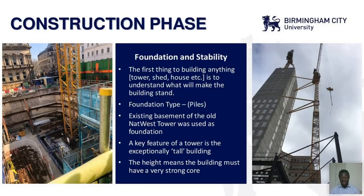But then the key feature is, aside from getting the basement done, a tower is going to be very long. It goes very high up in the sky. So how do we ensure it is going to be stable? How do we ensure it is going to be straight? How do we ensure whatever happens, we have a structure that stands on its own self-weight and is still going to stand once we begin to occupy it?